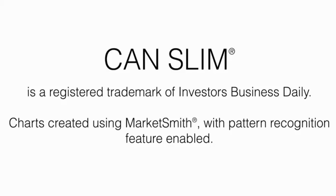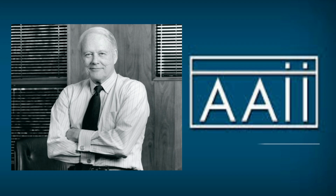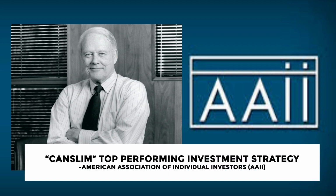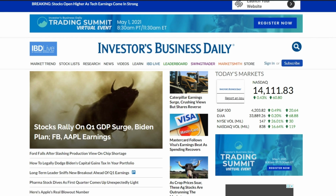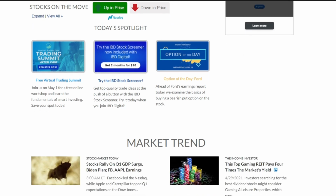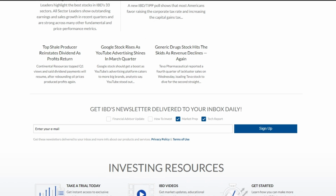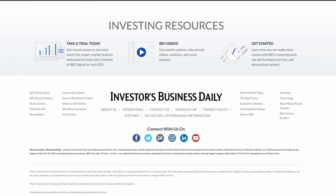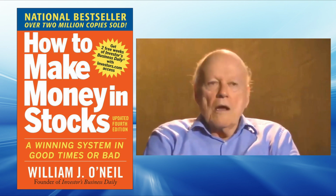Slim Growth Investment Strategy, which the American Association of Individual Investors named as the top performing investment strategy from 1998 to 2009. This non-profit organization tracked more than 50 different investing methods over a 20-year time period. Ken Slim showed a total gain of 2,763% over the last 20 years. This Ken Slim method is explained in O'Neill's book, How to Make Money in Stocks.